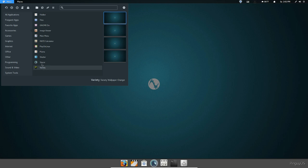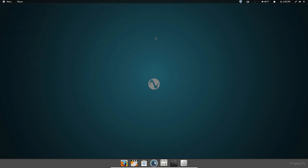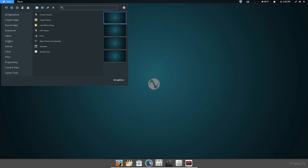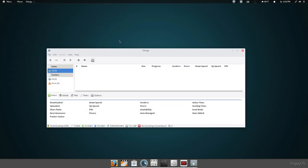And Variety, we know. And we love it. Steam is installed. Clicking will update everything. Okay, whatever. Let it update. And graphics. Ebook viewer. LRF ebook format. Pinta. Photo downloader. Shotwell. Simple Scan. Internet. Another torrenter. There's probably a lot out there.